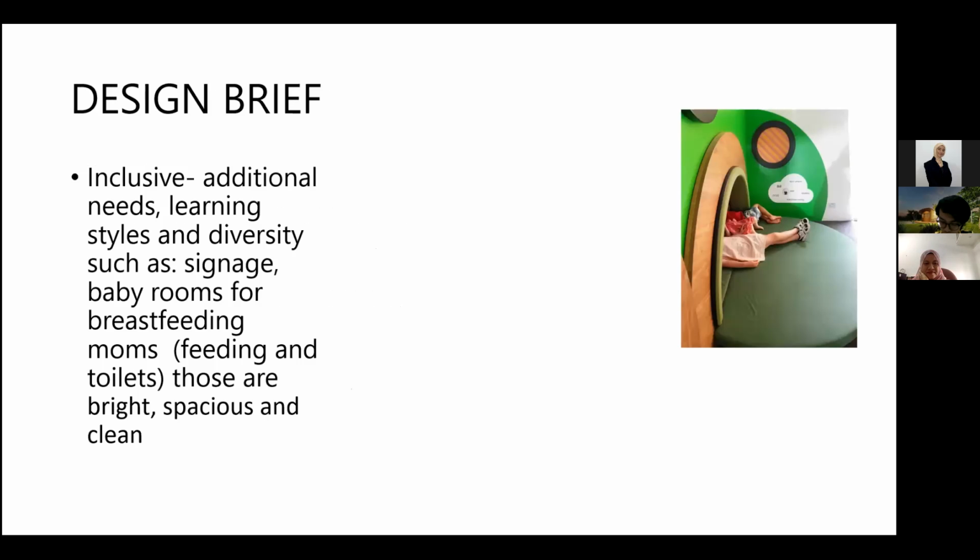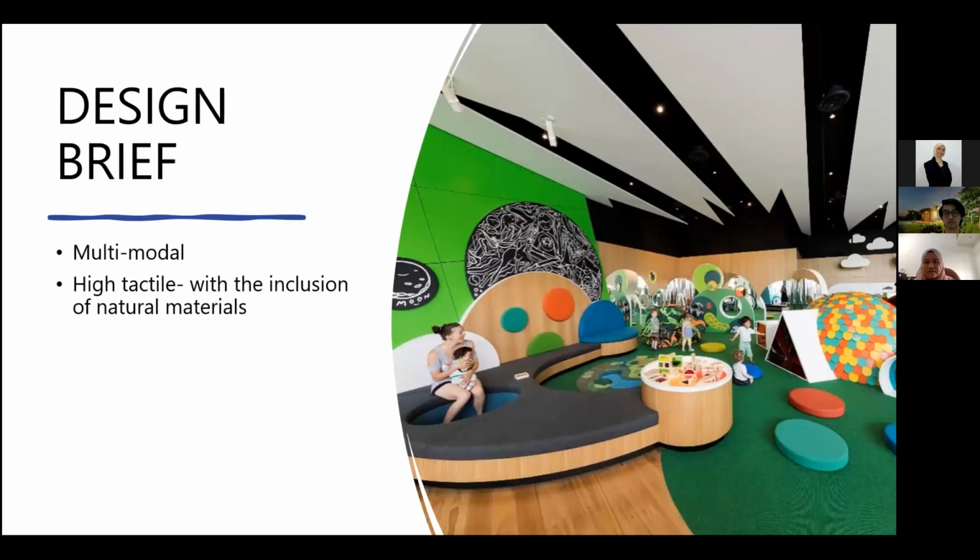So what the architects did in response to that is make it inclusive for additional needs, learning styles, and diversity. If you can see here, this picture shows a sign to enter. I'm sorry, the image is small, I should have increased it. It says enter in 6 languages. So this is diversity. They also have baby rooms for breastfeeding moms, and it's also an autism-friendly museum. So it responds to so many things, not only children from 0 to 5, autism, OKU, and many more. It's also multimodal and highly tactile with inclusion of natural materials. All the materials around, they can touch, they can feel.